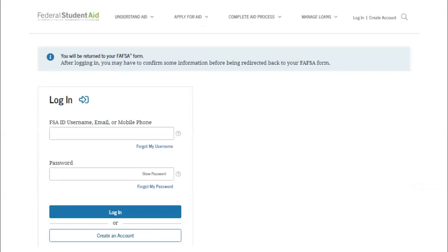Begin FAFSA by logging in with the student's FSA ID, because the FAFSA is the student's application for federal student aid. The parent FSA ID will be used later in the process to transfer tax information from the IRS into the FAFSA, and then again to sign the student's FAFSA.